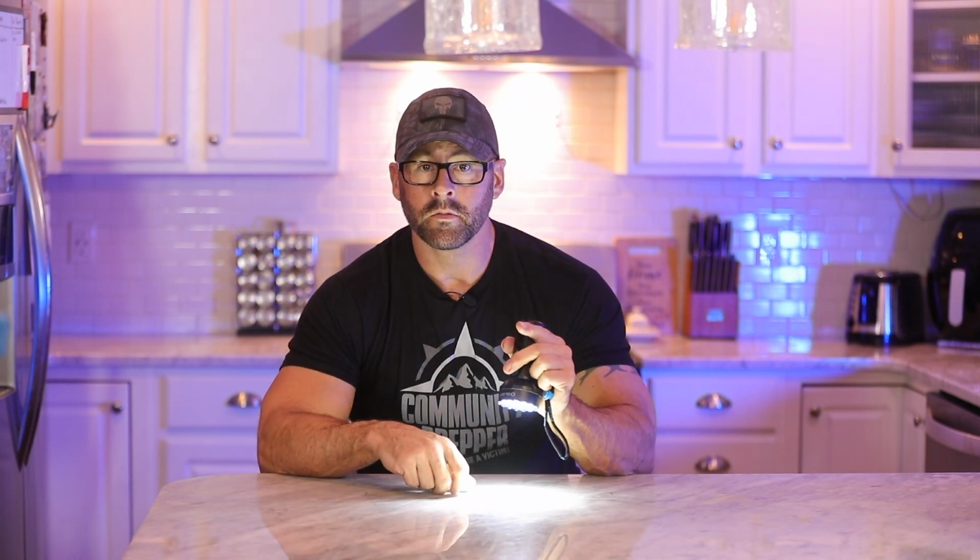Next is strobe. Strobe mode is good to confuse an attacker by temporarily blinding them. It's very disorienting and it can help you flee an attacker. It can also be used for signaling for help. Too bad there isn't a built-in SOS strobe mode to call for help.